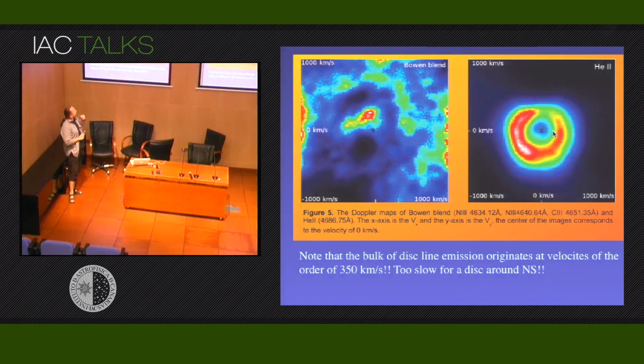So I'll just conclude with 1822, what I said already, that I think the main result here is that the helium-2 lines aren't really coming from the disk photosphere, but they have to come somewhere further up, but still with some sort of velocity that originates from the disk. Okay, I'll move on to the next target.